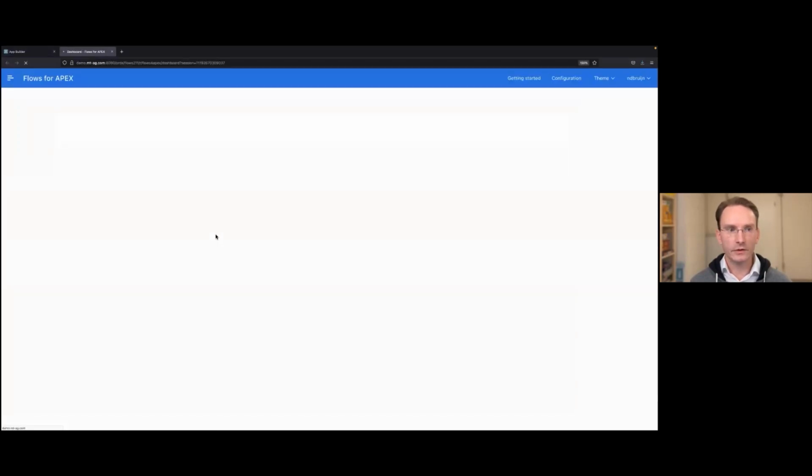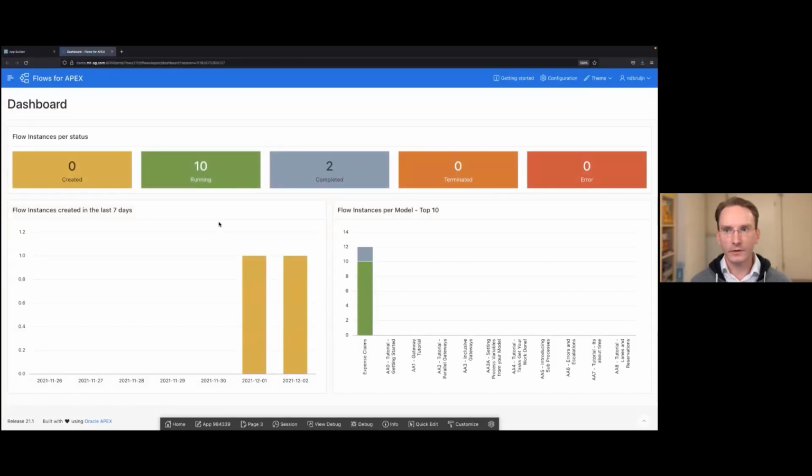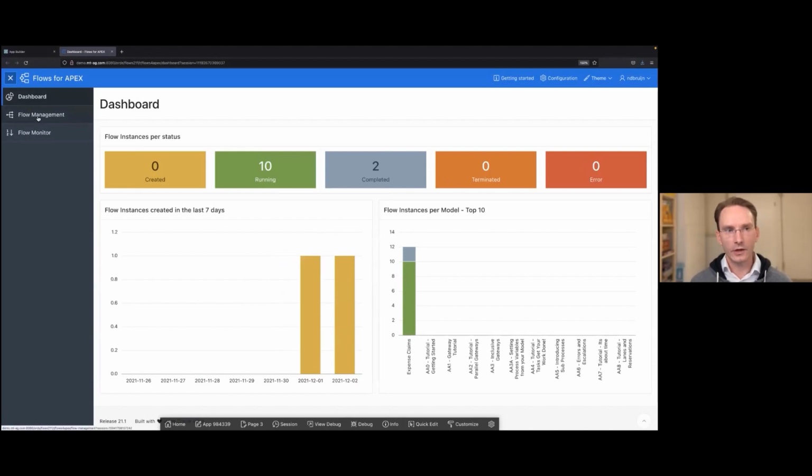So let's first have a look at the Flows for Apex app itself. If you open it up, it gives you a dashboard where you can get an overview of where you're standing with your process instances, which kind of state they're in. But more importantly, you have 2 main areas here. First of all, you have flow management, where you can manage and model your flows. And second, you have flow monitor, where, as a process administrator, you can see what's happening with all your instances and take action upon that if necessary.